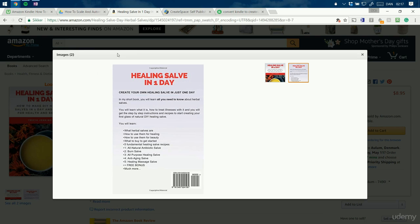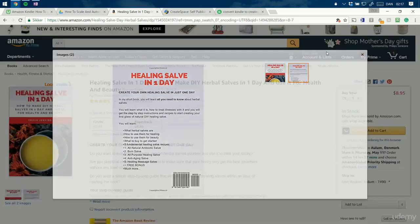And once you get the book printed on Amazon CreateSpace, Amazon will themselves apply an ISBN tag right here, which is required for selling books, but they do that automatically, so you don't need to worry about that.